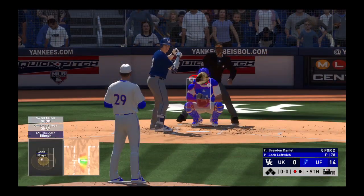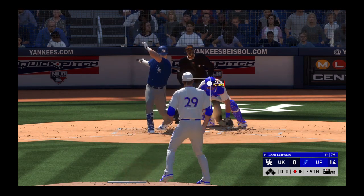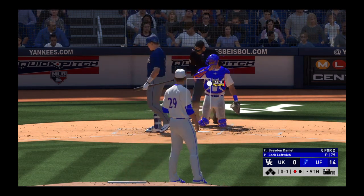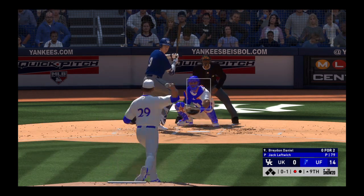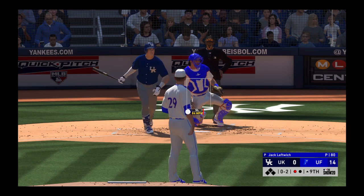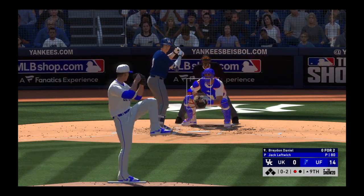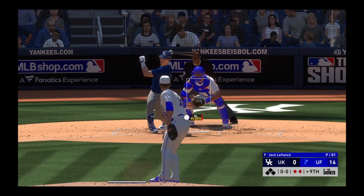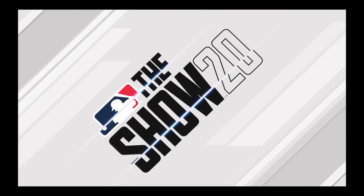Digging in, the switch hitter, Daniel. He's 0-for-2 in the ballgame so far. Fouled away. Bases are empty, one man out. Another one fouled off, and he's quickly behind 0-2. 0-2 here, bury it. And he struck out again. That's the third time he's gone down on strikes in this one.